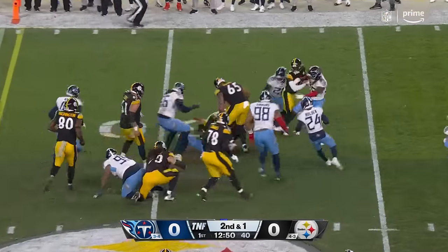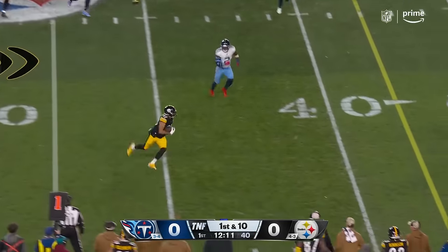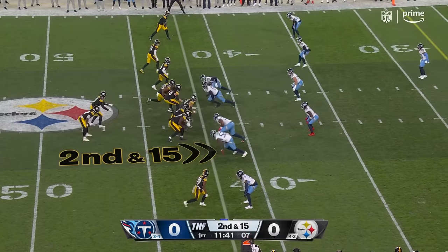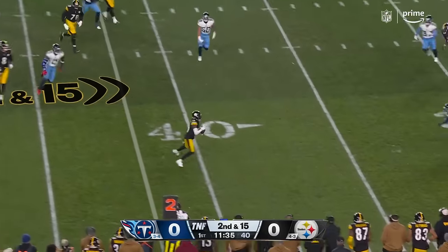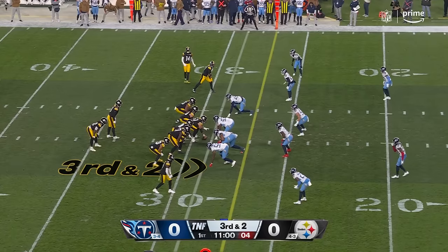Warren, there he goes. Najee Harris back in the backfield. Off play action. Pass is caught. Flag is thrown. Our first... Four-man rush. Pickett sliding left. Under pressure. Dumps it off underneath. And third down and two.